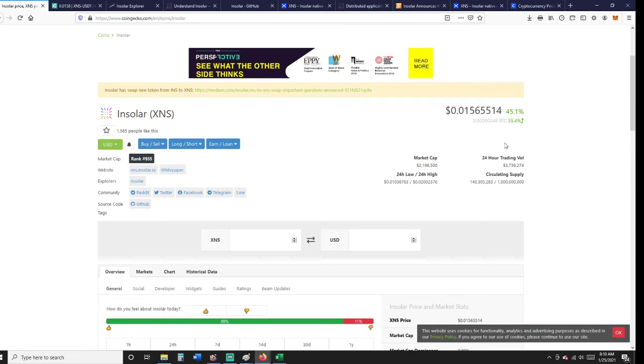We're up to 935 ranking on CoinGecko. Market cap over 2 million now. So that's basically a 10x maybe this month, because we were looking in the 200, 300,000 market cap not very long ago, and 24-hour trading volume almost 4 million, 3.75 million. We're still listed with 1 billion coins.